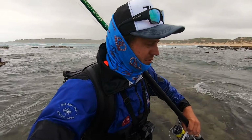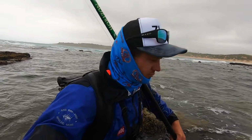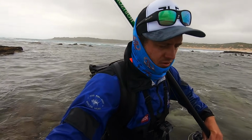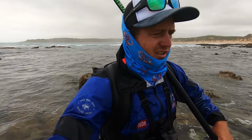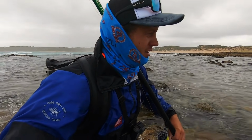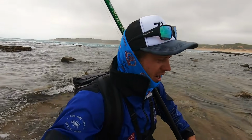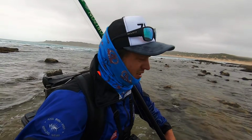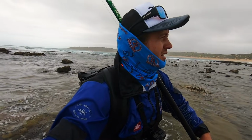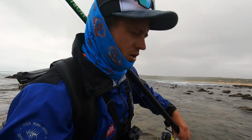Water looks really nice, but there are two things I think are the problem. Water is too warm and it's way too late in the morning or during the day. But maybe we're lucky and we get one. Damn it, though. Has to be one. But anyway, I'll persist.